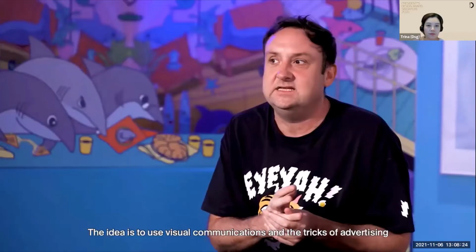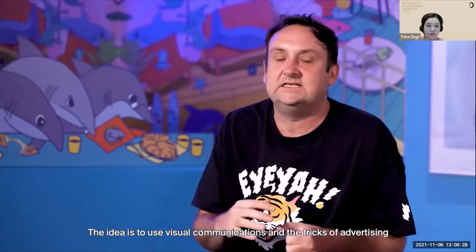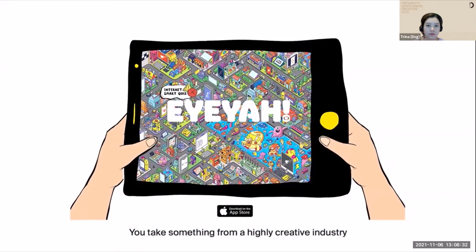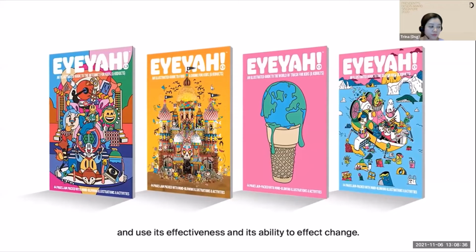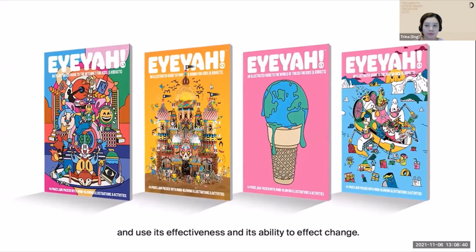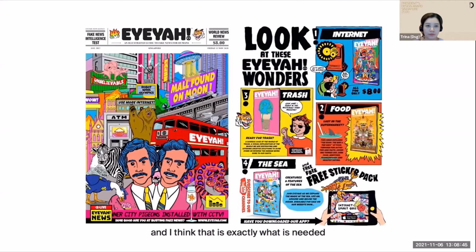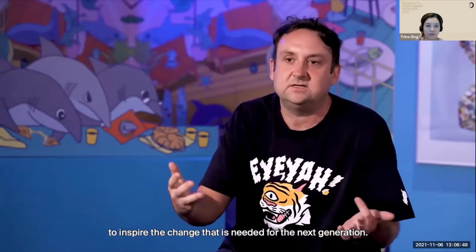The main objective is to save the world with creativity. The idea is use visual communication and the tricks of advertising and try and infuse it into education. And you take something from a highly creative industry and use its effectiveness and its ability to affect change. That sort of stuff is really strong and provocative, and I think that's exactly what is needed to inspire the change that's needed for the next generation.